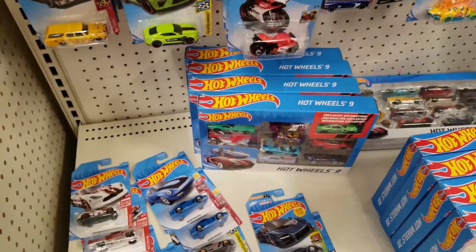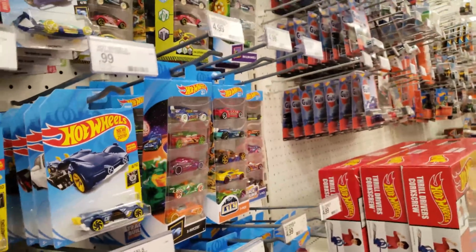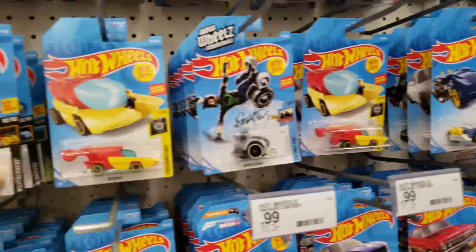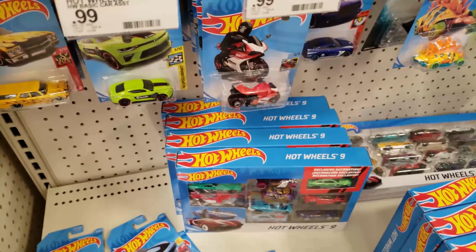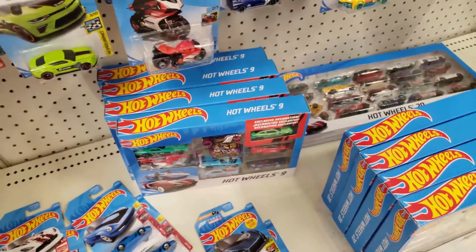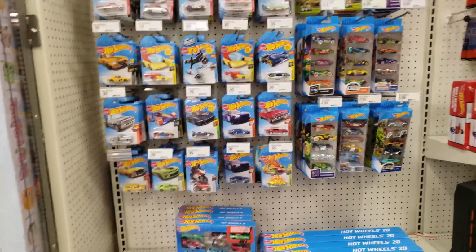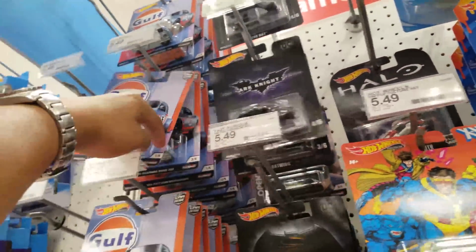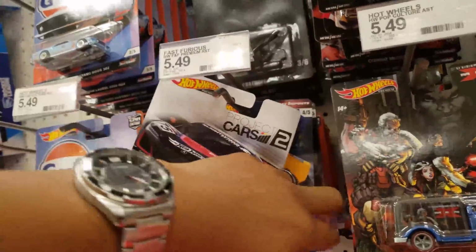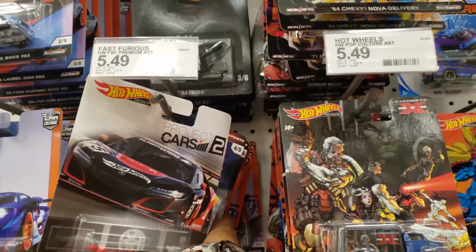But yeah. But yeah, man. More of the Batmobiles, Real Riders. Nothing really new.